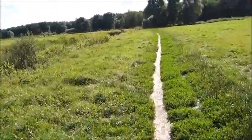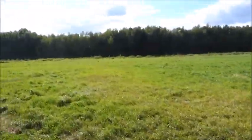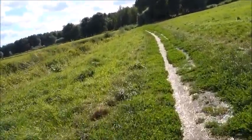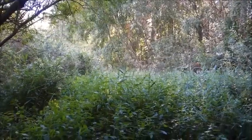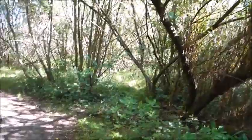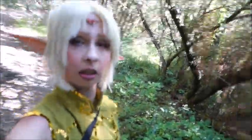If I'm not vlogging, of course, then I just have my ponies with me and take one or two pony photos instead. Oh, speaking of, I haven't taken pony photos. Let's see if I can find a nice spot for my pony. I've actually never gone that way, so I'm not exactly sure where it leads me.